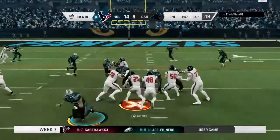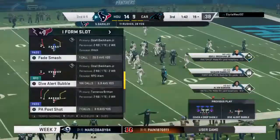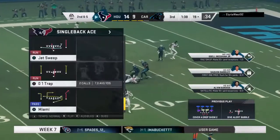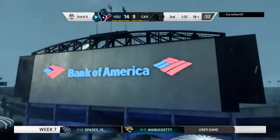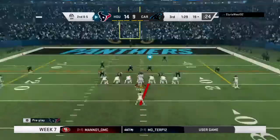A first down carry for Barkley, and he'll get about 5 here as he'll take this down inside the 20-yard line. Barkley has had a ton of success here so far, but you get the feeling that he might be on the verge of popping one. Yeah, even on that one, there was a little bit of a hole, but it closed there quickly at the end.